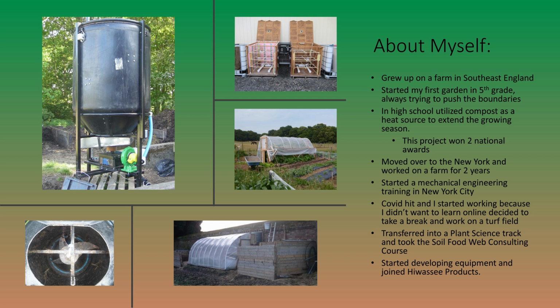So a little bit about myself. I grew up in England, got into gardening very early on, and got into composting throughout my grade school and high school years, and made a bunch of different products to try to harness the compost's ability to produce heat, and then got into the whole microbial side of compost and use it as an inoculant for your soil, not just as a nutritional benefit to the soil, but actually a biological inoculant. And then the reason we go into caring about microbes is because of regenerative agriculture.